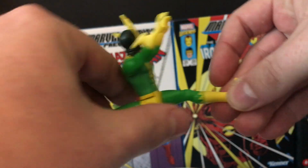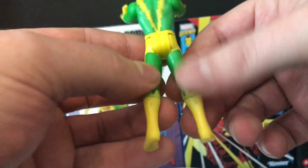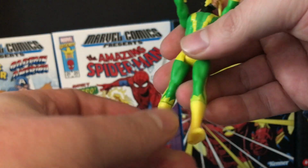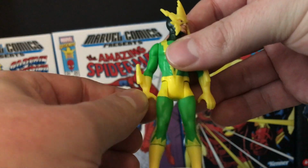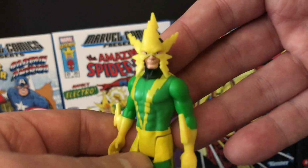But again, just in terms like right here, you see all the little paint mishaps. He gets it the worst. This is the one where it just didn't come out the best at all. Unfortunately, within the paint. The figure itself, he looks cool enough. He does have that retro feel, though, with the lackluster paint, if I have to say.